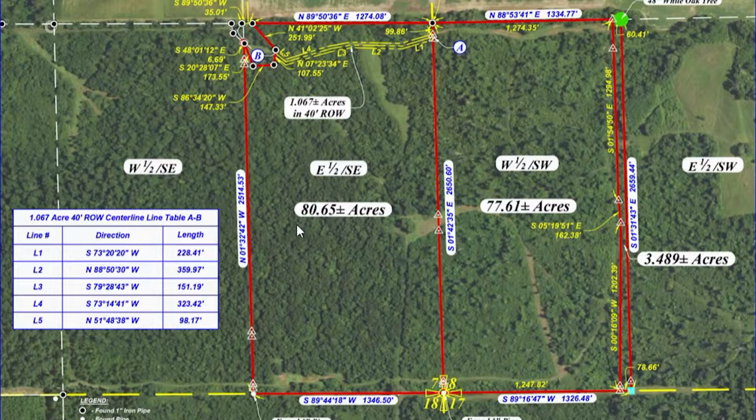Now notice this western parcel here. It's 80.6 acres as a half right here, and that's with this 1.25 acre piece that's out of it. This is a common area for parking that all of these landowners right here use. This is a servitude that helps a lot of people, and this 1.25 acres is not part of this tract, and even with that, it's still 80.6 acres.